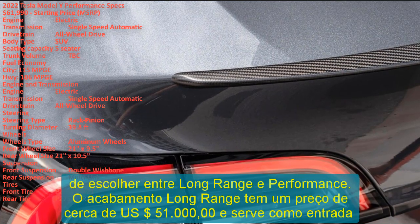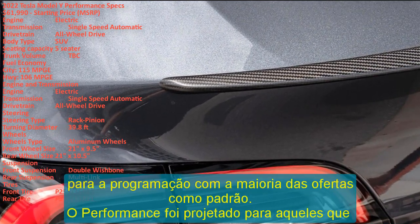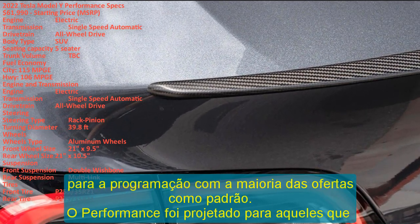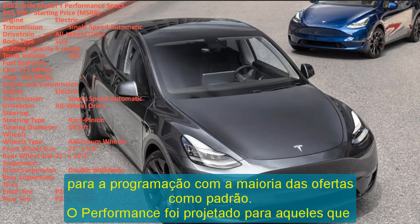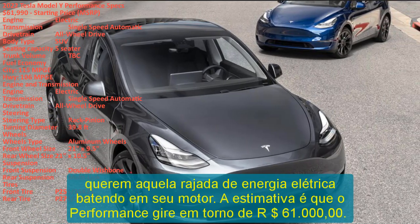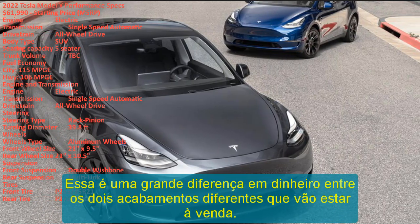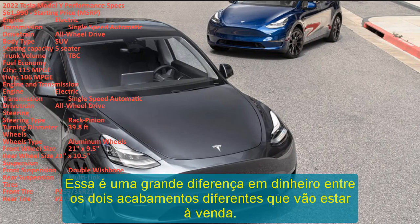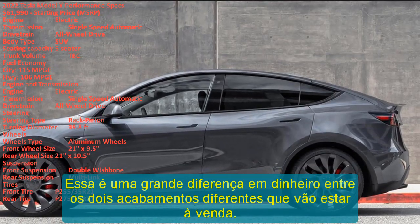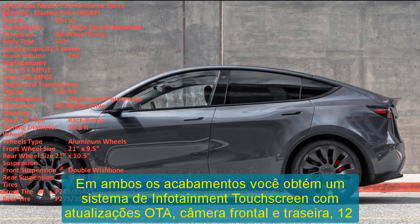The performance is designed for those who want that streak of electric speed out of their engine. It is estimated that the performance will be around $61,000.00. That is a big difference in money between the two different trims. In both trims you get a touchscreen infotainment system with OTA updates, front and rear-facing camera, 12 ultrasonic sensors to maintain a safe distance from other vehicles, as well as the iconic full-glass roof which offers a panoramic view.